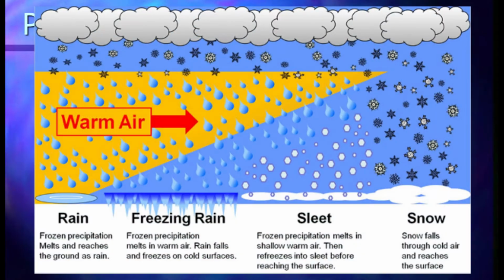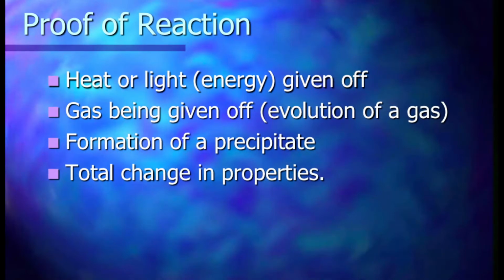You may have heard of precipitation as a weather event, and that's when dissolved water in the air becomes too big and it falls to the ground as snow or sleet. Could be freezing rain or rain.